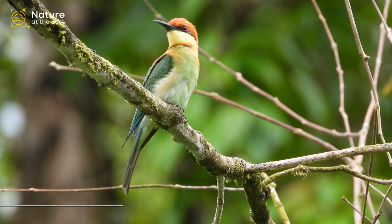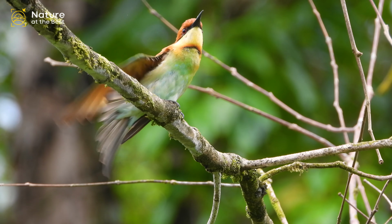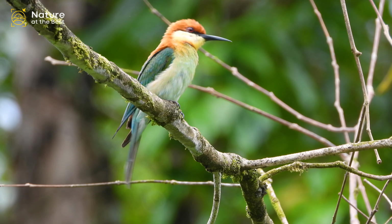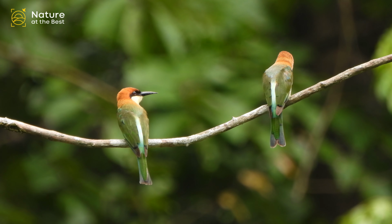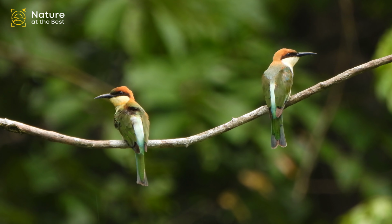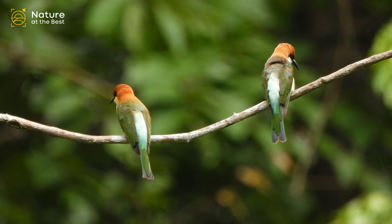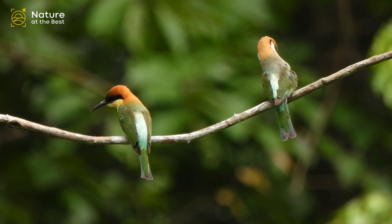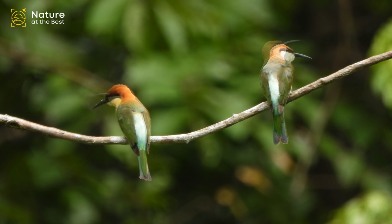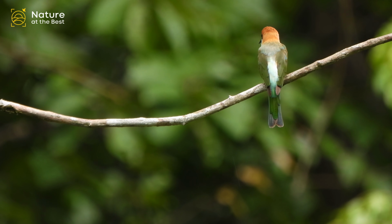The Chestnut-headed Bee-eater is a resident breeder in the Andaman Islands and adjoining regions. This species, like other bee-eaters, is a richly colored, slender bird. It is predominantly green, with blue on the rump and lower belly. This bird breeds in subtropical open woodland, often near water. It is most common in highland areas.